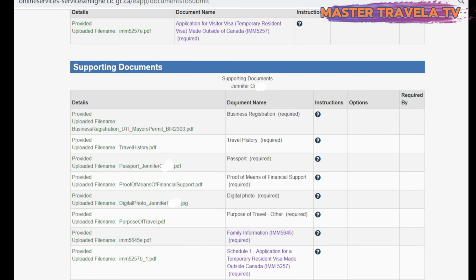So these are all of the documents that you need to upload on your GCKEY and then send over, so your application will get started and evaluated by the visa officer. Just a background on how this document list was designed, or how IRCC determined the lists that you need to submit for them to start processing your application.